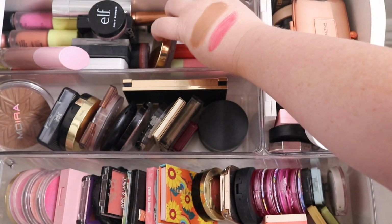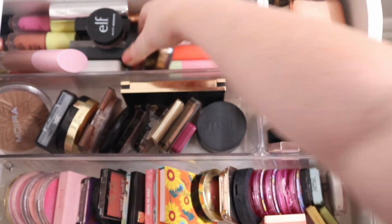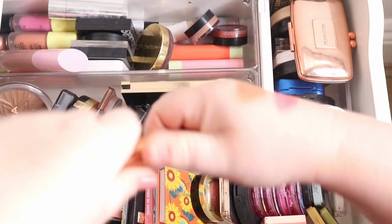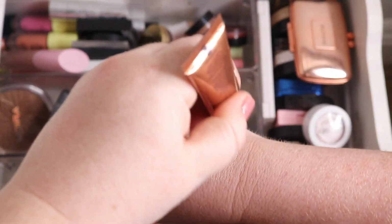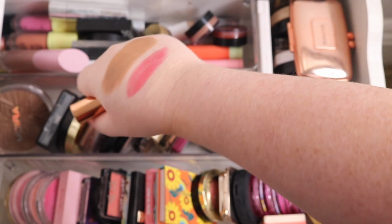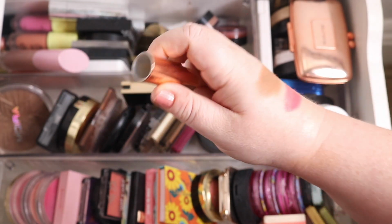And let's do this highlighter. The Charlotte Tilbury, I almost put this in last time, I think. I don't know my opinion on this. I don't know if I love it like everyone else loves it. I feel like it is hard to blend out on the skin.